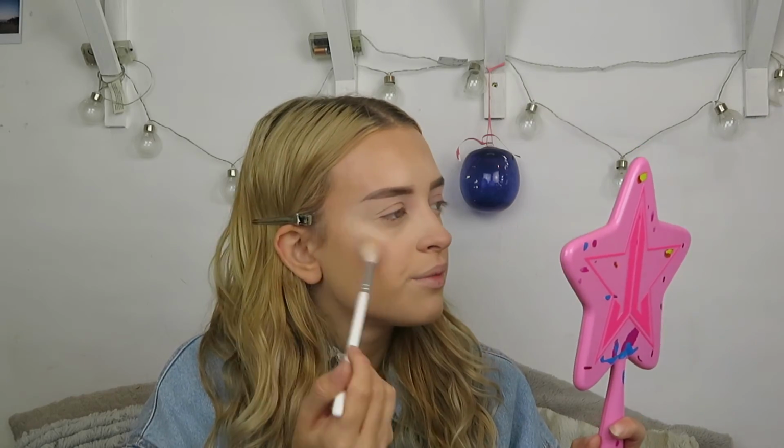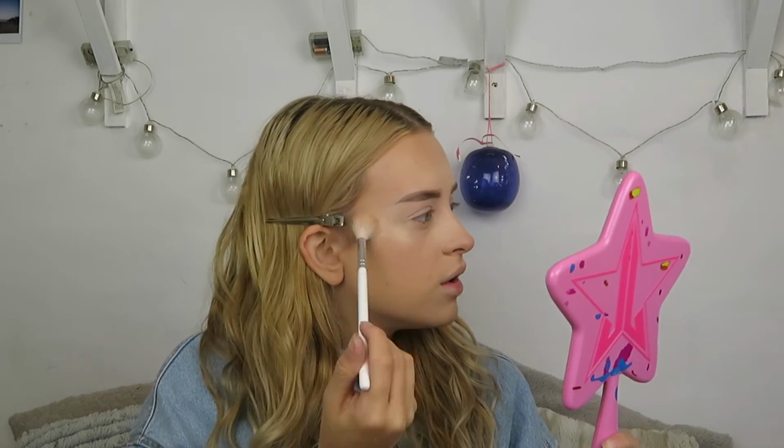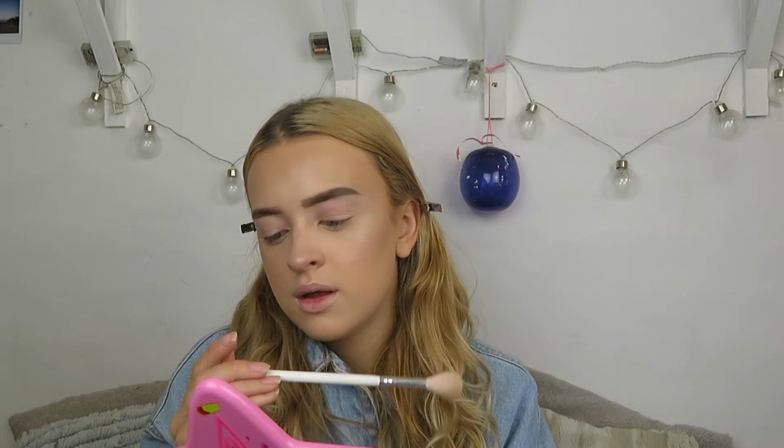Look at that. It's just so glowy. I'm obsessed. I have quite a few highlights, but this is by far one of my favourites. And I'm just using the Morphe JH09. This is the collaboration with Jaclyn Hill brush.